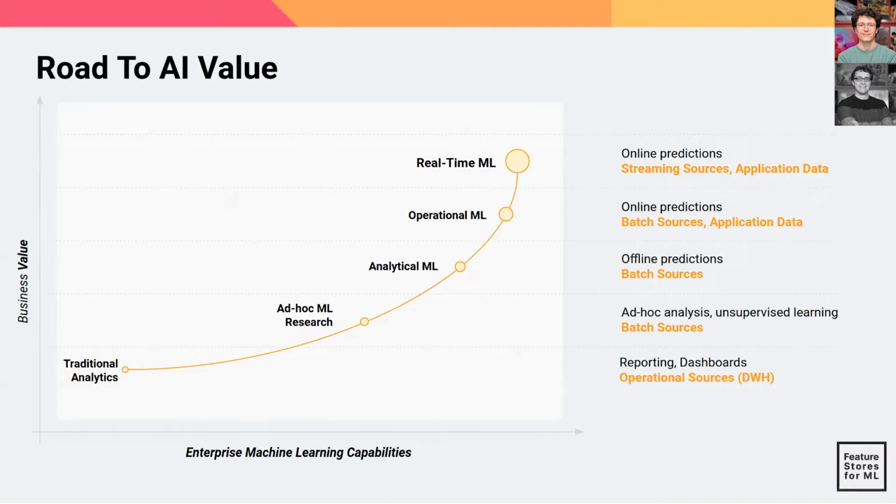So now you might wonder, how do the top two cases differ from the others? I've already hinted at it. They differ basically based on the input data to your models. In the bottom three cases, you probably have some kind of batch sources which get updated in a regular interval. In the top two cases, you also need to be able to make this data available at very low latency. For operational ML, this data might still be updated only at a very coarse-grained interval. But in the real-time ML case, you want to update the data from streaming sources, so in real time. Additionally, in the top two cases, you might have data coming directly from the application, for example, which video the user watched last, or the current value of the shopping basket of the user in the checkout.